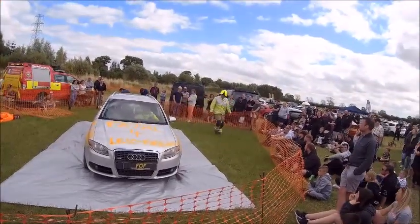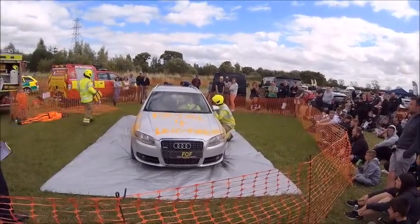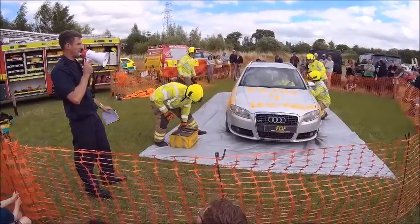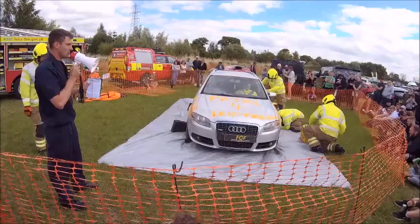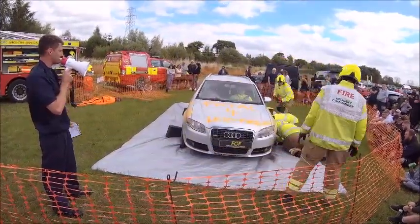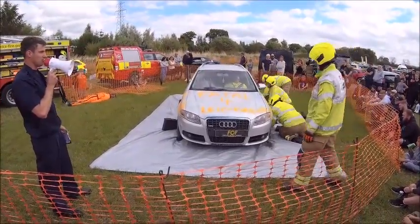So he's doing his risk assessment, scene assessment, making sure what injuries the casualty's got and how we're going to get it out. He's just making his plan now, speaking to the casualty. So from the moment of impact, we have an hour to get the casualty to definitive medical care, which is the hospital. So the police, ambulance and the fire service all work towards this.